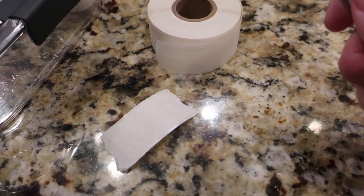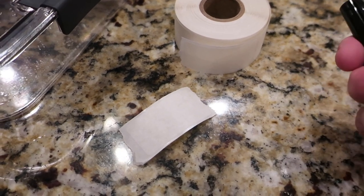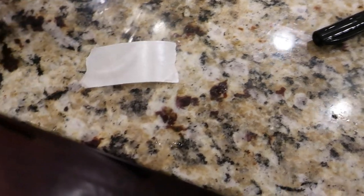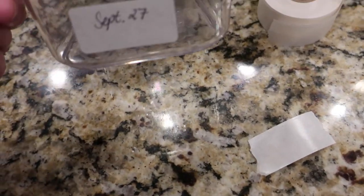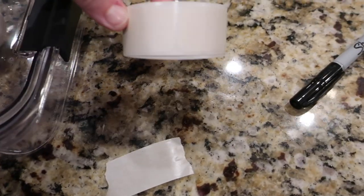I just write the date on there so we have leftovers, and then we know exactly when they should be tossed and how long they are going to last. So I'm going to put today's date on these hard-boiled eggs. These will probably be gone in a couple days, but in the event that they're not, then we know exactly the date of the items in there. And like I said, you can just stick it right in the dishwasher with these on there. They're specifically designed for it.